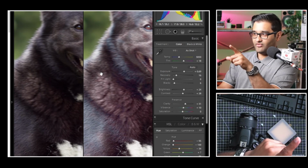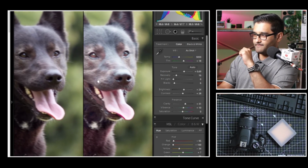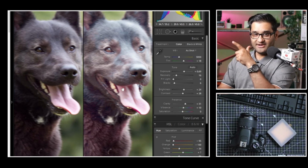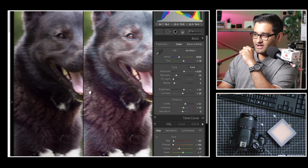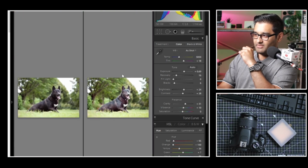So on the left is before and the right is after. Yes, that's Max, my dog. We've taken some shots of him and I'm just showing what can make a nice photo even better. So it's fairly dark and we've brought some light back into him. So that's one image. We've got a few more that we're looking at today.